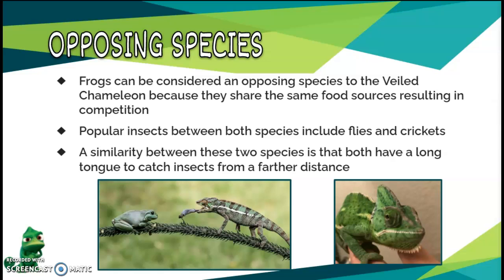And like I said, a popular insect is both flies and crickets. And a similarity actually between these two different species is their tongues. So a chameleon is known to have a very long tongue, which we'll watch a video on in our next slide. And frogs also have long tongues. And these long tongues enable them to reach out from a distance and capture flies and different insects to consume them without them flying away and running away.